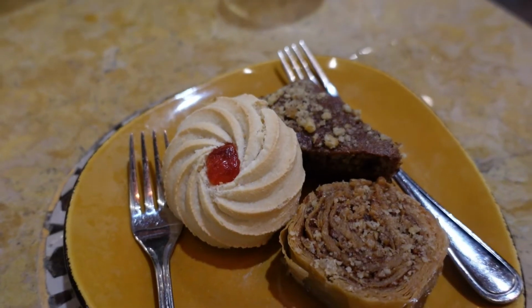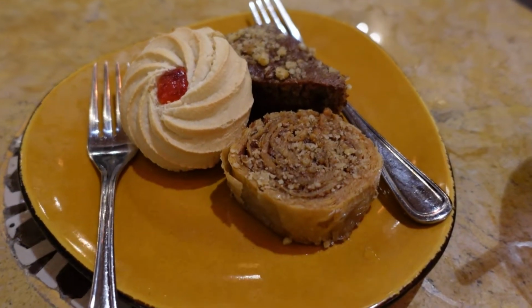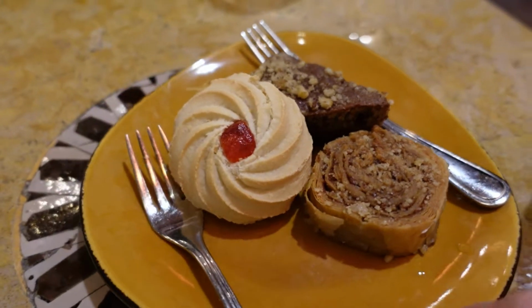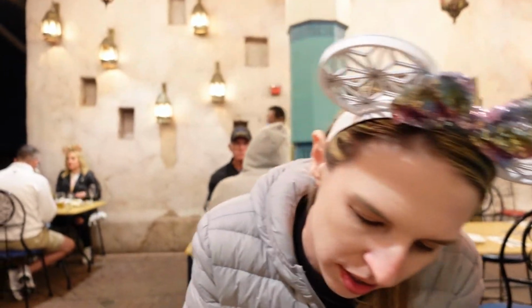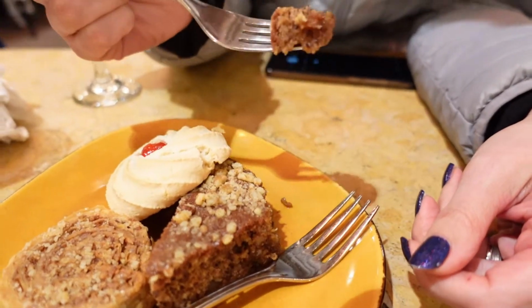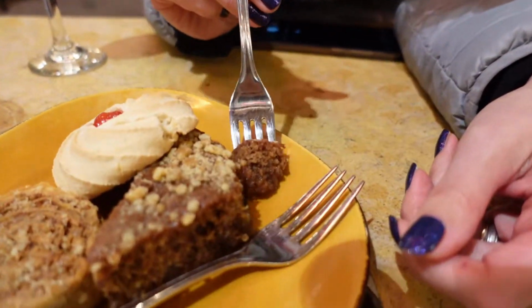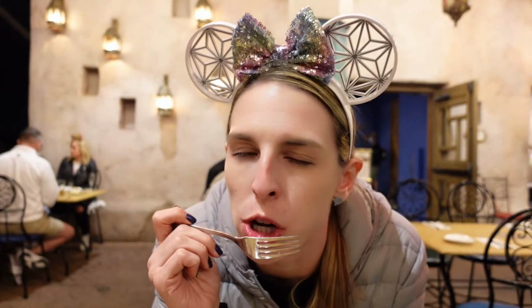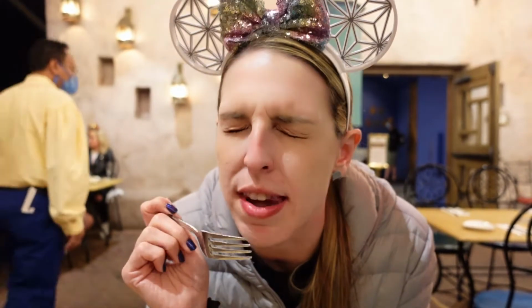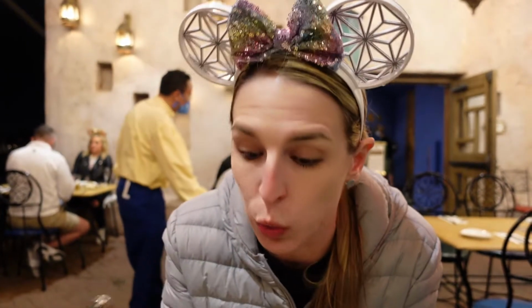Okay, so the dessert platter arrived and it came with baklava, a chewy cherry almond cookie, and a Greek pastry, I believe, with honey and walnuts on it. So let's try that one first. Let's see. It's soft. It's like cake. Oh, this is gonna be sweet. It's like cake. That's so good. Really sweet. That nice honey flavor. That's really, really delicious.